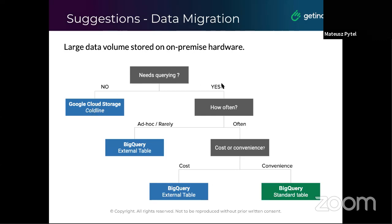If this data needs querying, however, the question is, how often do we want to query the data? If we query it rarely, so like less than once a month, I would say, or we may want to query it only if someone requests it, for example auditing, then we will choose BigQuery with the external table. This is the feature that allows us to use BigQuery as the compute power, but Google Cloud Storage for the storage layer. It's not as fast, but it's pretty convenient to use.